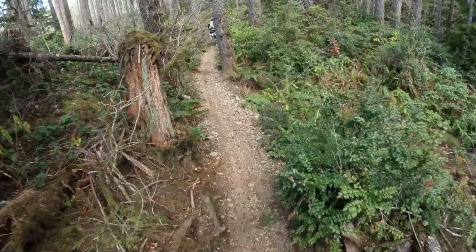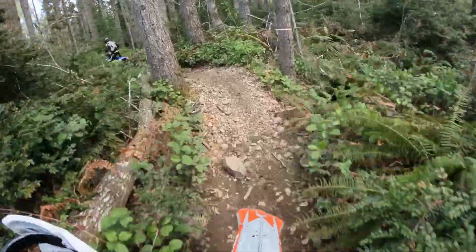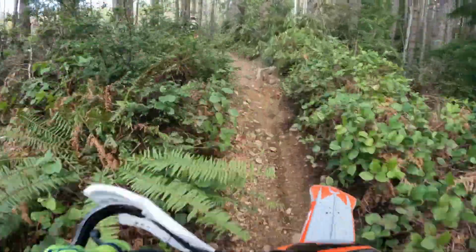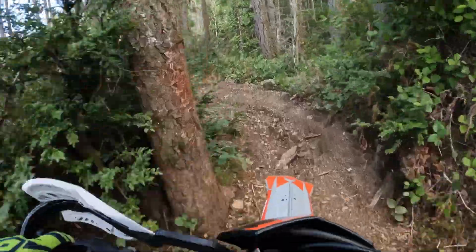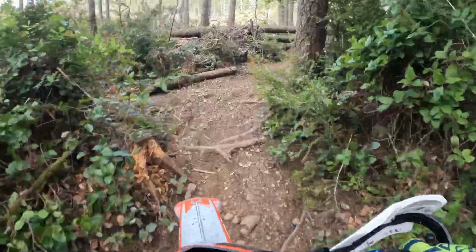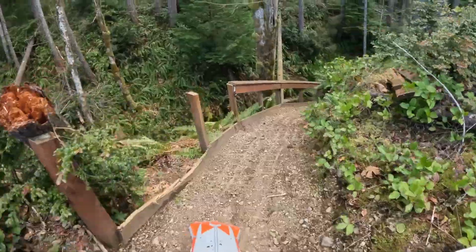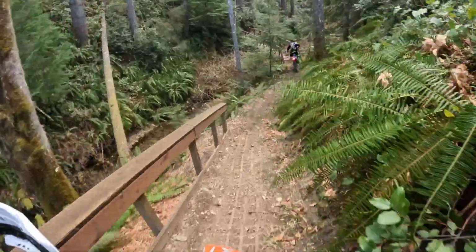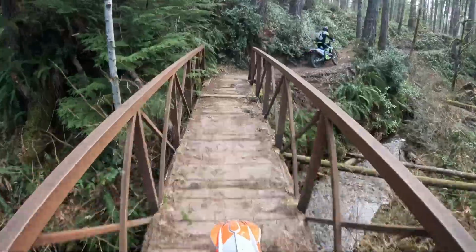Big old tree fell over. Tahuya State Forest is such a pretty area. There's really no rest on this trail. It had you working non-stop. Oh, hell yeah. That's cool. That's hella cool.